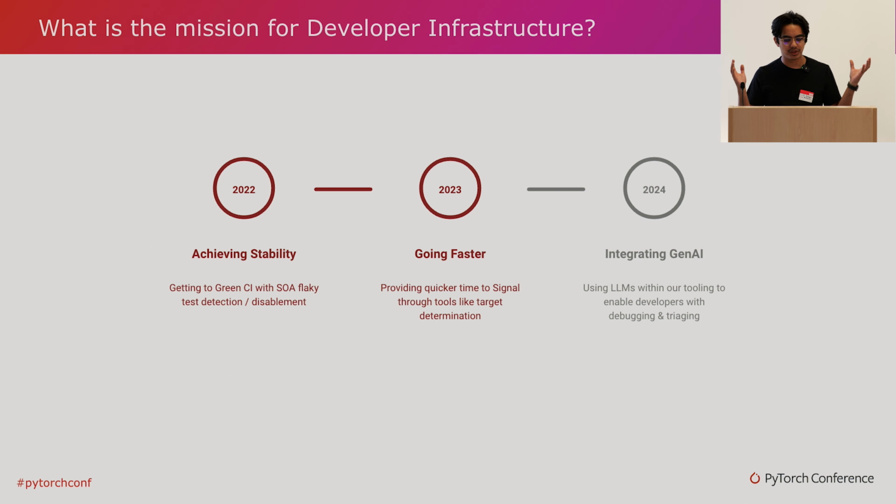So what is the mission for developer infrastructure? Our mission has changed over the past couple of years, so I wanted to highlight the kinds of things that we tried to do for 2022, 2023, and looking ahead. First and foremost, 2022 was a year about achieving stability. We wanted to get to green CI with state-of-the-art flaky test detection and disablement. We find that when developers trust CI, it makes it a lot easier to push changes quickly. On top of that, for 2023, our focus was really on going faster. How can we provide quicker time to signal through things like target determination? And then moving forward, we're looking into how we can integrate generative AI, things like large language models, into our tooling for better debugging and triaging.